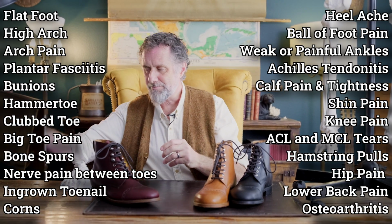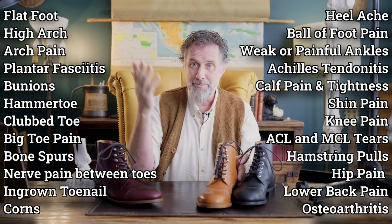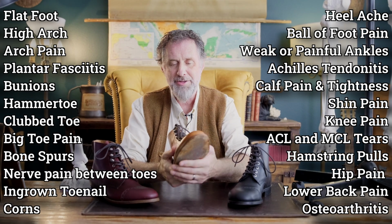All of those are caused, according to all the medical websites, by having a weak arch. That's it. Your arch gets weak. I'm trying to make it super easy for everyone to understand, because this is going to change the world, the more people who can understand this.